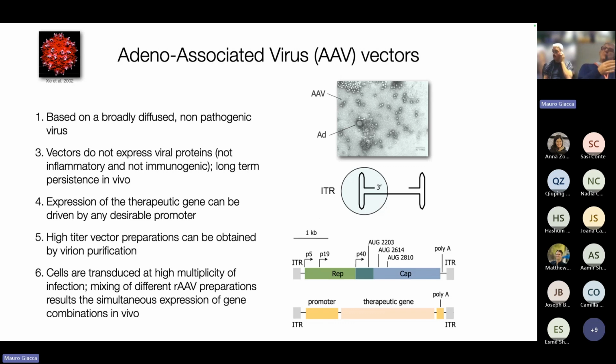And we acquired this antibody during our infancy. So it's a virus that circulates in the population, and so we are all in contact with it, but without causing disease. And the virus is very simple genetically. It has only 2 genes.